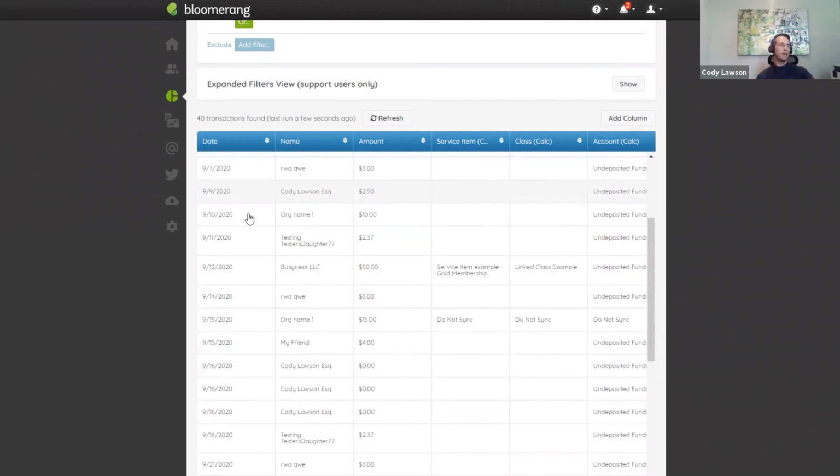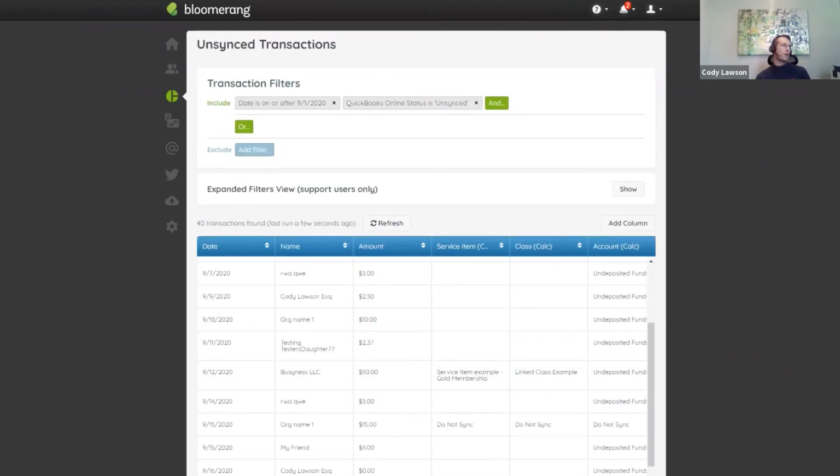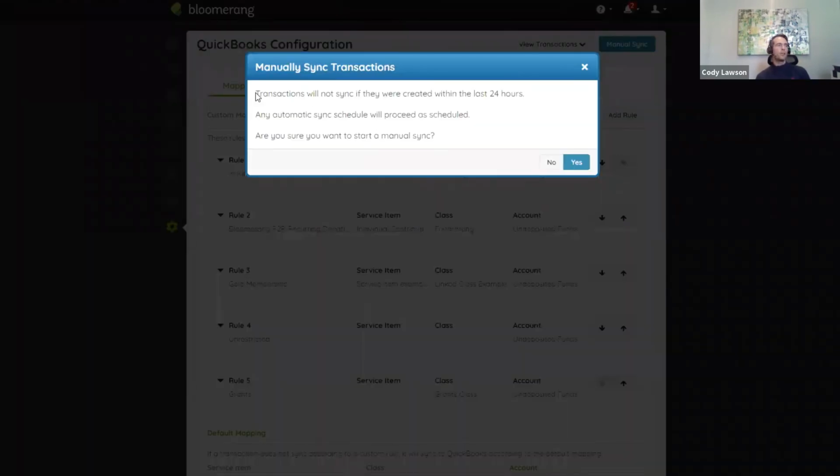So as you can see here, I've got some transactions. Some are set to do not sync. In this case, this is an InKind gift. Some other ones are going to go to different service item classes and accounts. And what I'm going to now do is I'll go ahead and run a manual sync. You'll notice here that we put in a buffer. There's a 24-hour buffer. If a transaction has been created within the last 24 hours, that transaction will just stay unsynced if you were to run a sync job.